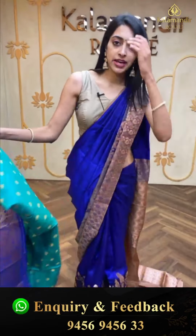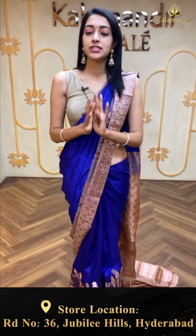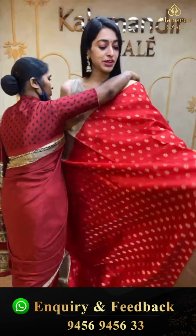Please do not miss these beautiful sarees and as I kept on telling, all these are exclusively today's offer prices. So please don't miss these beautiful sarees. Please pick your favorite and make it yours.